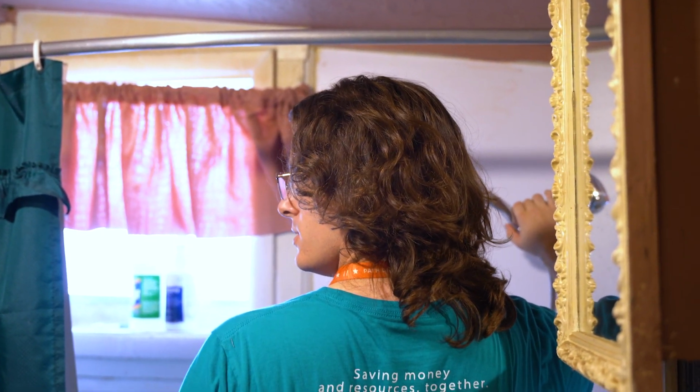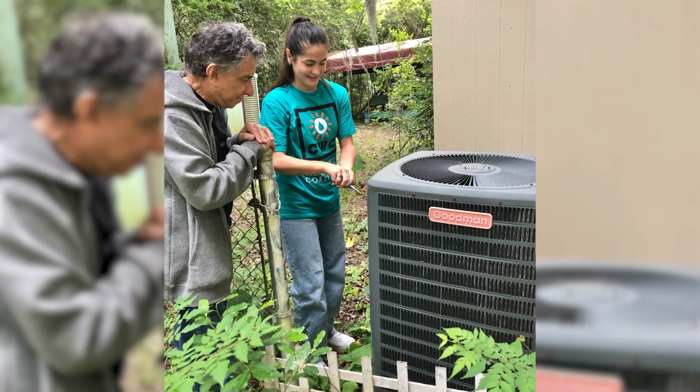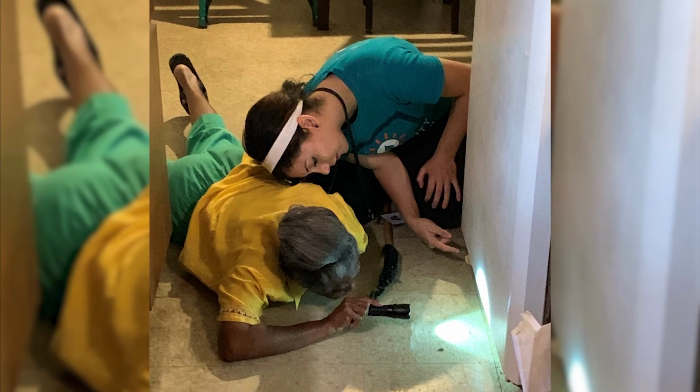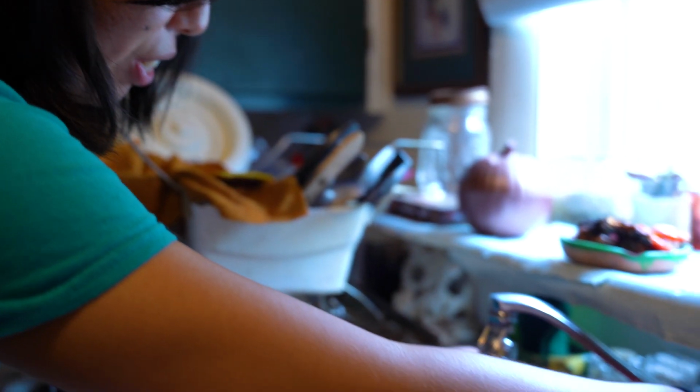Primarily, I'm involved in helping to conduct energy tune-ups for the CWC. So me and another volunteer, we will go to a home, talk to the client, get an idea of what their needs are, and then we'll do an inspection of the outside and the inside of the home. We'll look at their insulation, their AC, both the inside and the outside condenser coil. We'll look at the bathroom, the kitchen, and all the major appliances that use energy and water, and we'll try to install little fixes.